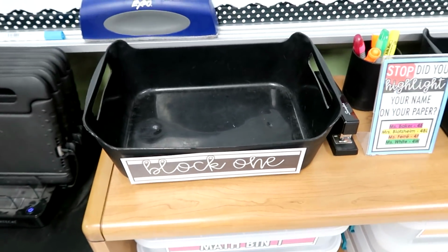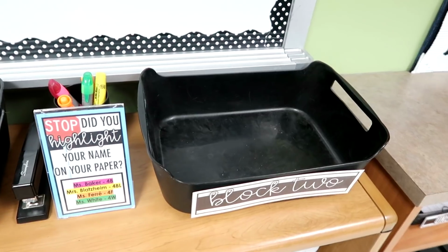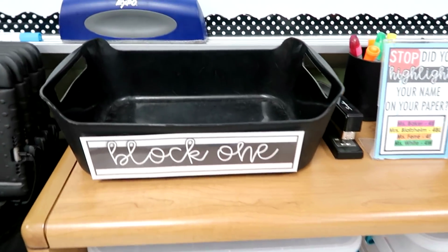Now these turn-in bins came from Big Lots, but you can get them a lot of different places. I like them because they hold a lot of papers. I labeled them in the front with these labels.